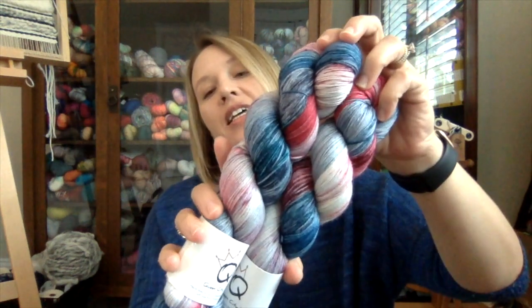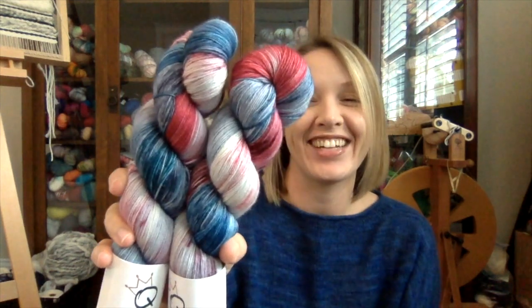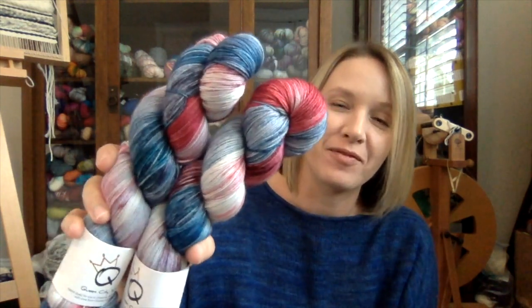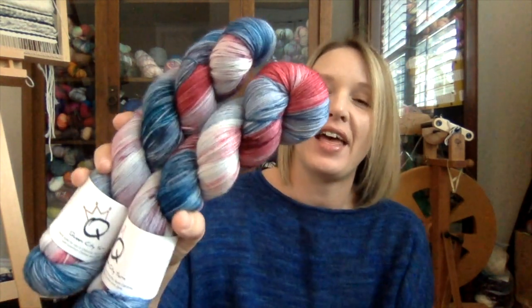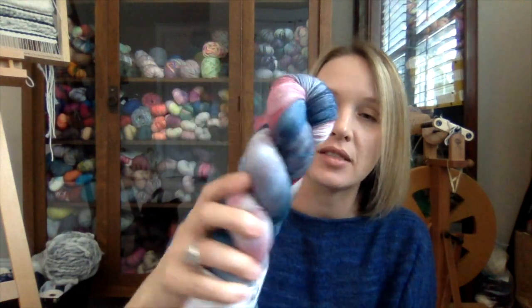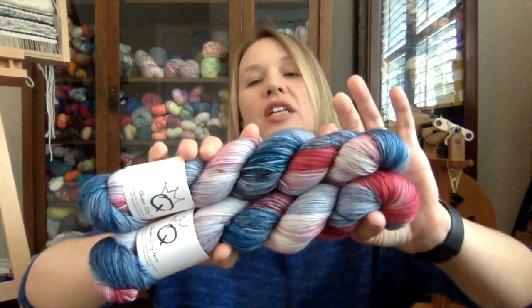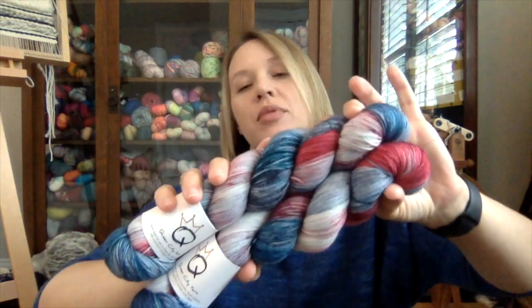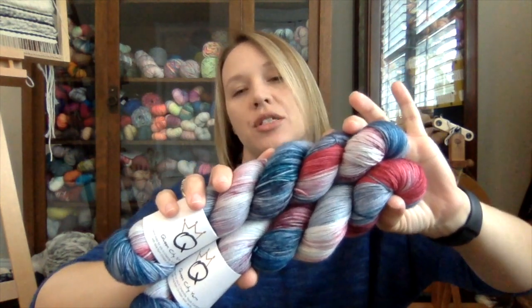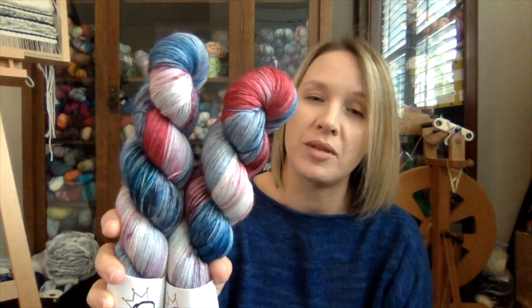This is the colorway that we designed for Frozen 2. We used a trailer for the movie that we saw as an inspiration, and really love how this turned out. We released it yesterday in the shop, and there are also some kits that have this colorway included as well. But I wanted to show it off here. It's called Into the Unknown.